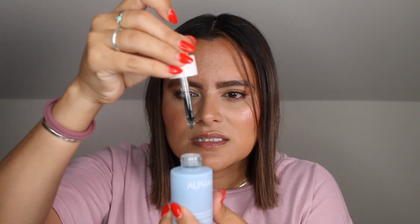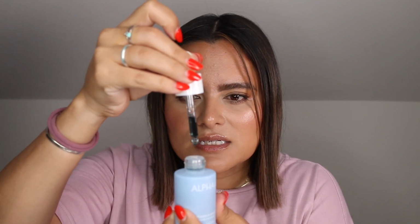My con here is that it contains Gardenia florida extract, a fragrant plant that can irritate the skin and is also what might give this the beautiful color that it has. I am going to rate the Alpha-H Vitamin B Serum an 8.5 out of 10. I'm docking a point for a very high price point.